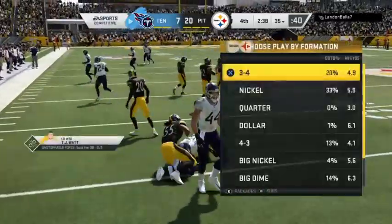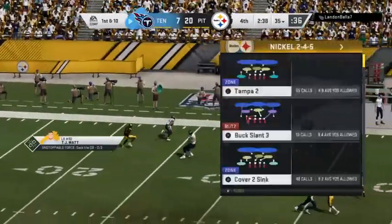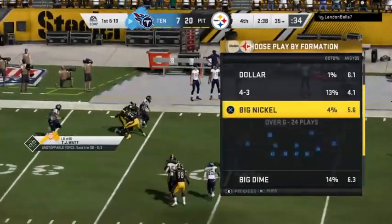Very good return that time. 18 yards. And the offense will take over with a new set of downs.